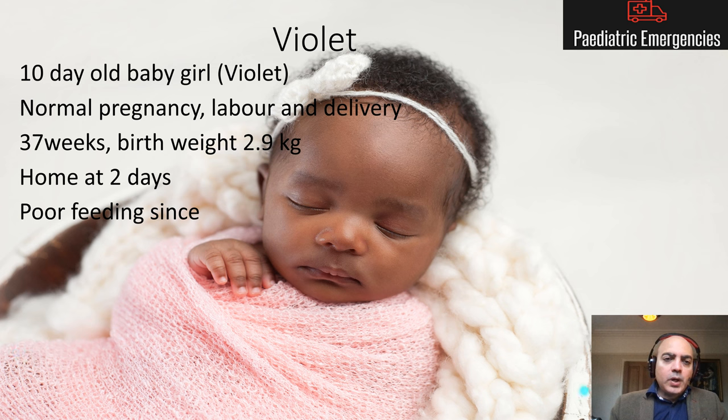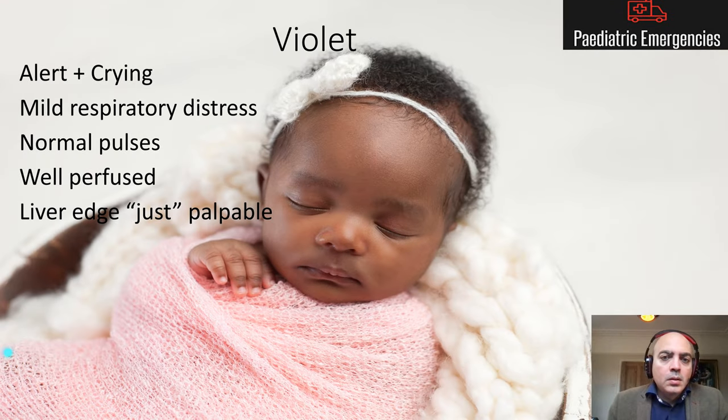I would like to introduce Violet to you. She's a 10-day-old baby girl with an unremarkable antenatal and postnatal history. She was born via normal vaginal delivery at 37 weeks gestation, weighing 2.9 kilos. She was born in good condition and was sent home at day two of life. She has been feeding poorly since she went home. She presents to your emergency department out of hours because the parents are very worried about the poor feeding.